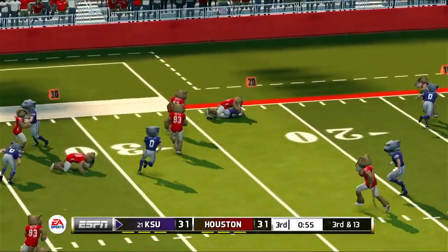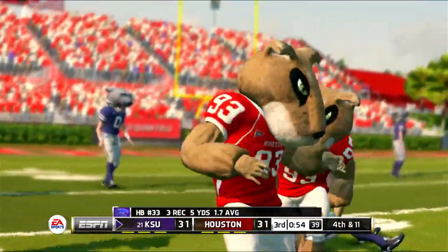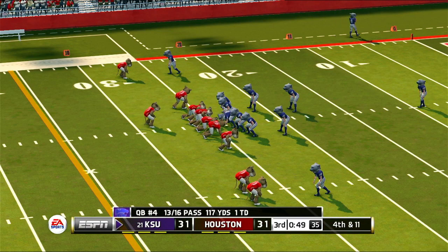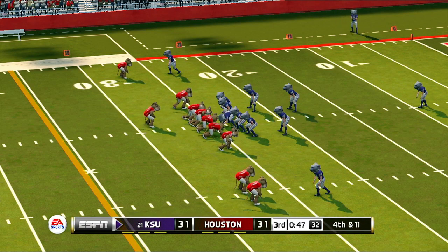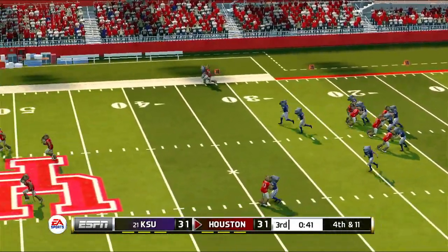Sets up the screen. Tailback's got it. And they make the stop at the 24-yard line. The screen pass goes nowhere. Well, you got to take your hat off to the defense. All week, they preached over and over again how they were not going to let this kid use his speed in the open field. And they really shut him down that time. And this one is a beauty.